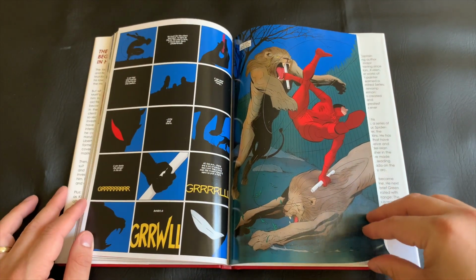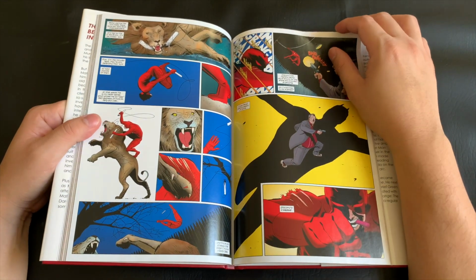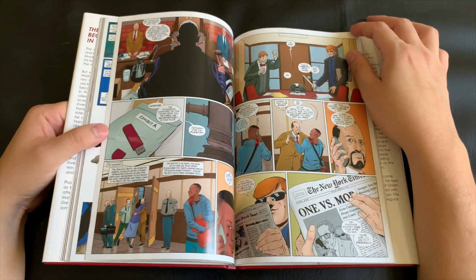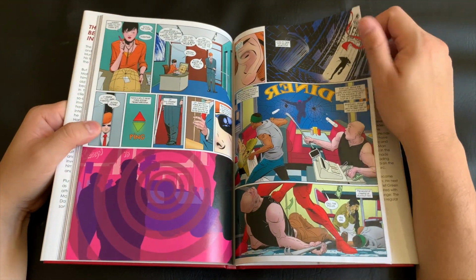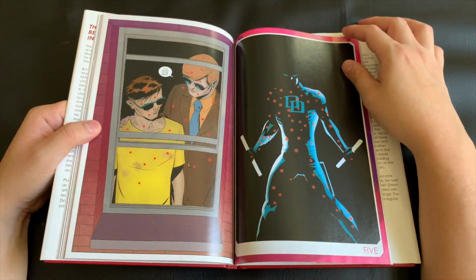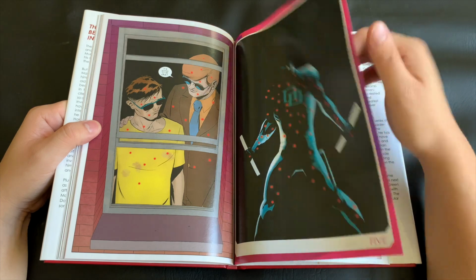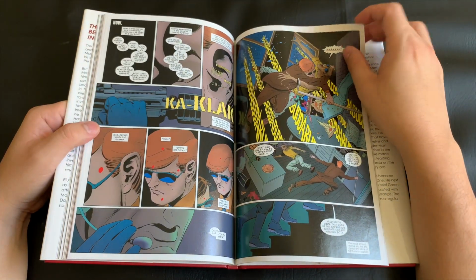This run initially really threw me off because I was used to the grim, dark Daredevil that to this day is still my favorite flavor of Daredevil, but it took a while for what Mark Waid did to really sink in for me. And when I finally got it, when it finally clicked, when I finally went through the entire run, Waid became easily one of my favorite runs on the character.